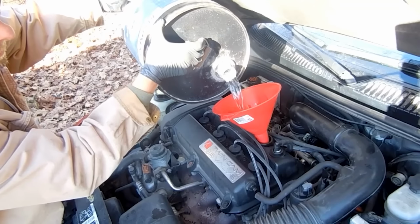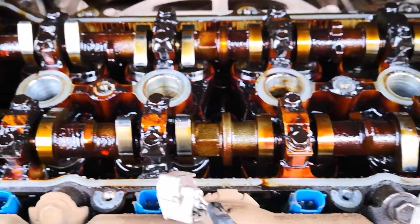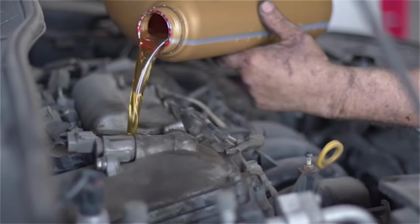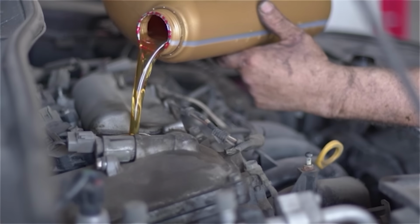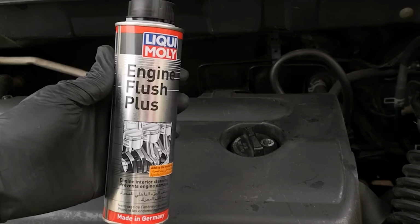An engine flush is a process used to remove excess sludge from engines. Fortunately, modern engines don't get as much sludge buildup as older cars. If you've been religiously changing oil at least every 5,000 miles, you don't need a flush.